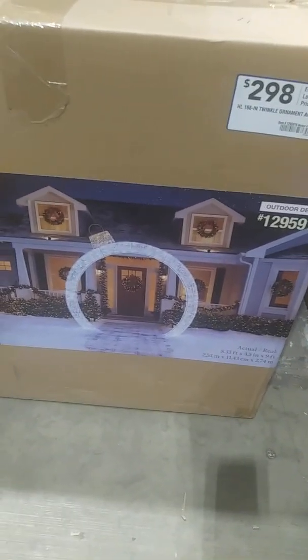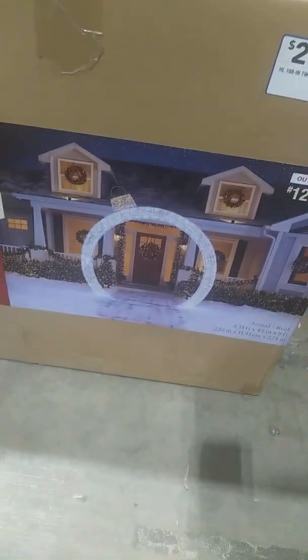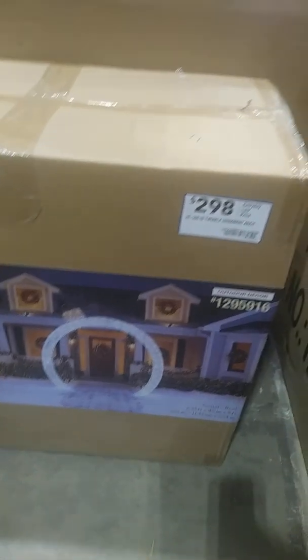Here's that arch that's shaped like the ornament and it's all lit. It's a lighted ornament arch for $298. Here is a large letters to Santa, $398. That'd be good if you do events for kids regularly every year and you're an organization or for a school to purchase. You know, a hospital.